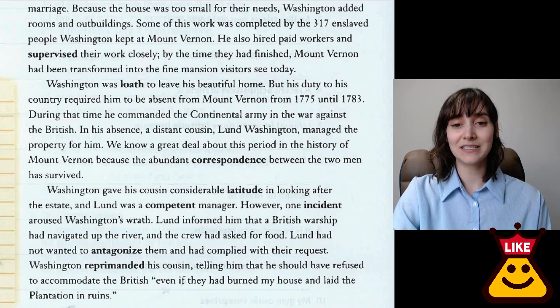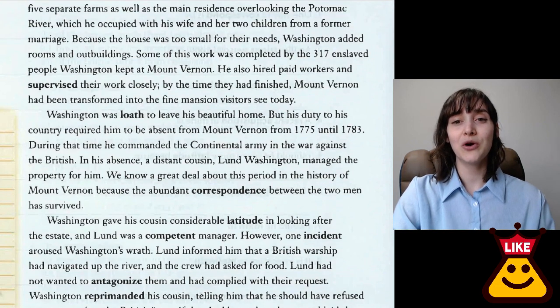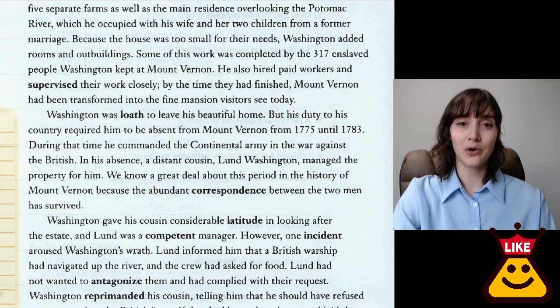In his absence, a distant cousin, Lund Washington, managed the property for him. We know a great deal about this period in history of Mount Vernon because the abundant correspondence between the two men has survived. So this was a very, very large home.